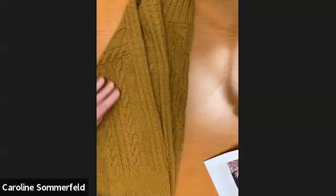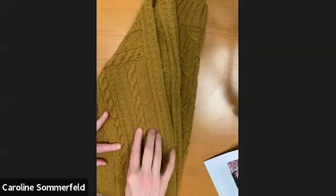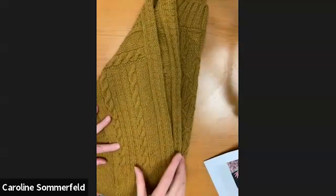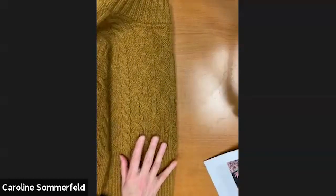But anyway, here's our King's Linen. You can see some of these really classic motifs in here. This is our 6-stitch cable. This is our flag stitch. And then we have some beautiful texture here. And then the front, you'll see these really simple little cables. So I think it's going to be a lot of fun to knit this.